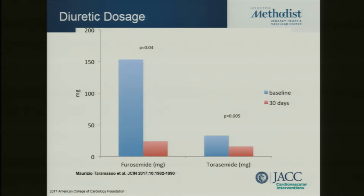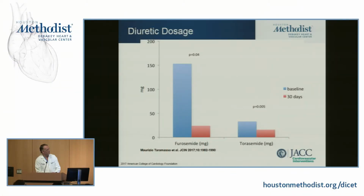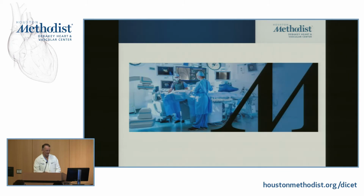One thing that we've seen is this significant change in doses of medications. At baseline, people are on very, very high doses of diuretics with tricuspid regurgitation, because that's really our only meaningful intervention. You can see these doses come down from 150 milligrams of Lasix to more normal 20 to 40 milligrams, similar to torsemide, at 30 days. So it's potentially a meaningful result, but clearly indicative of a successful therapy.